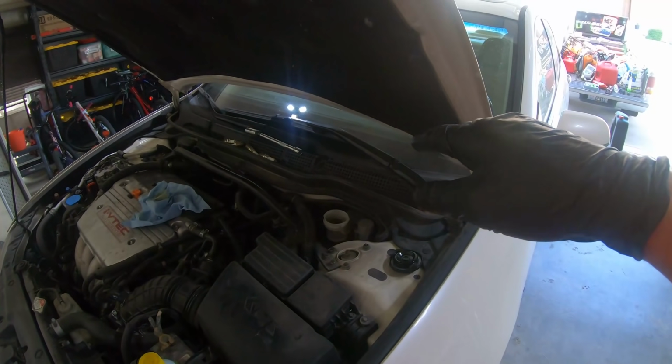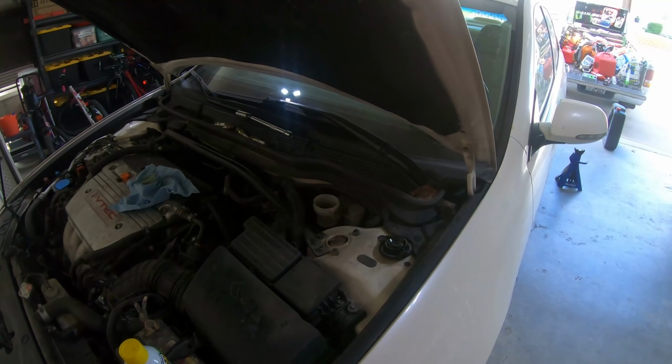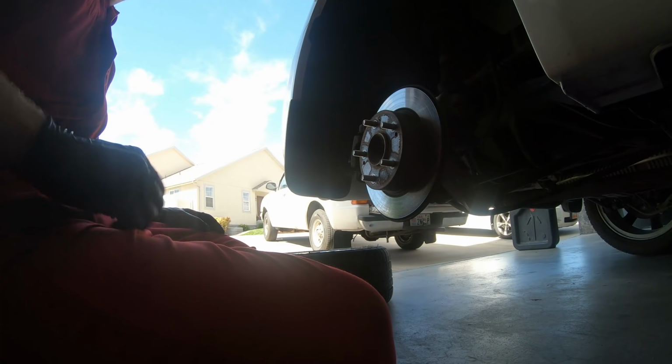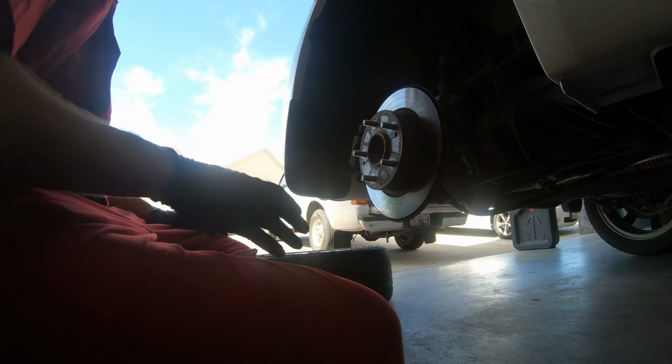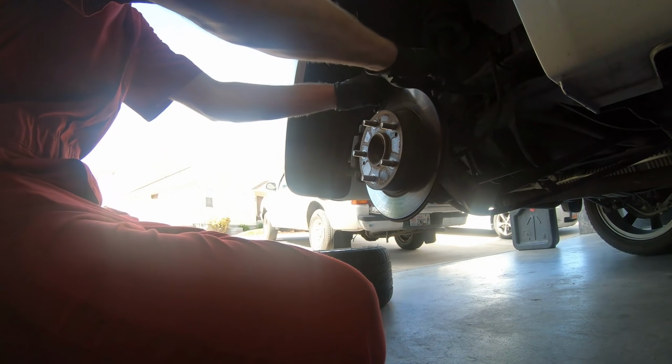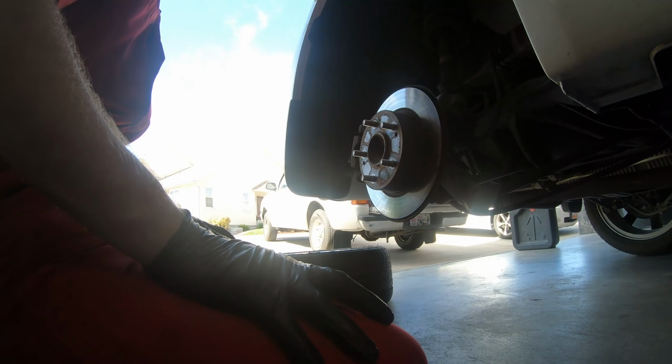The brake fluid level, when it gets too low, is an indicator of how much brake pad life you have left. All right, so here we are. We've got some classic small rotors back here that are held on by screws. Now, most people do not like or appreciate this design.